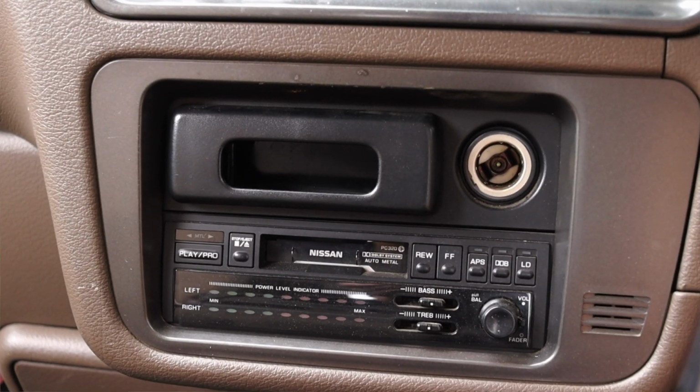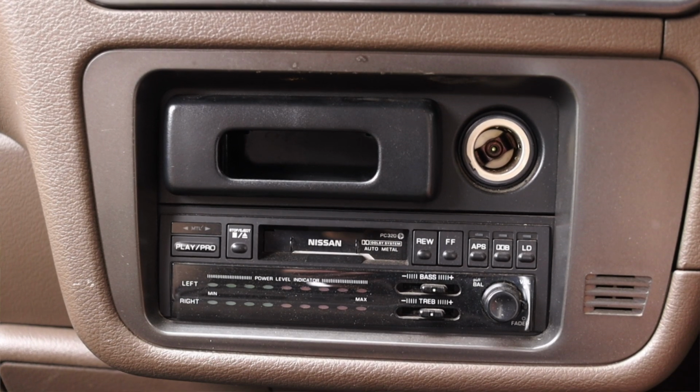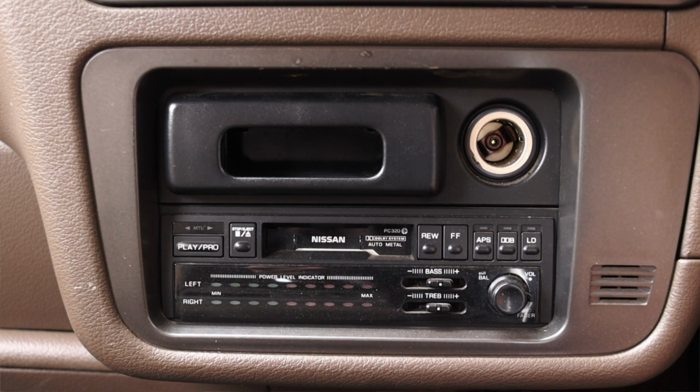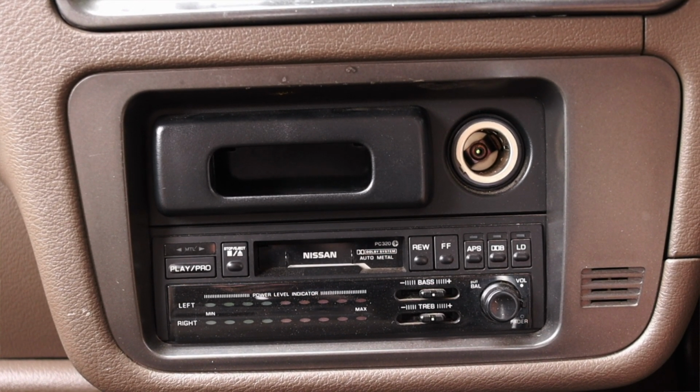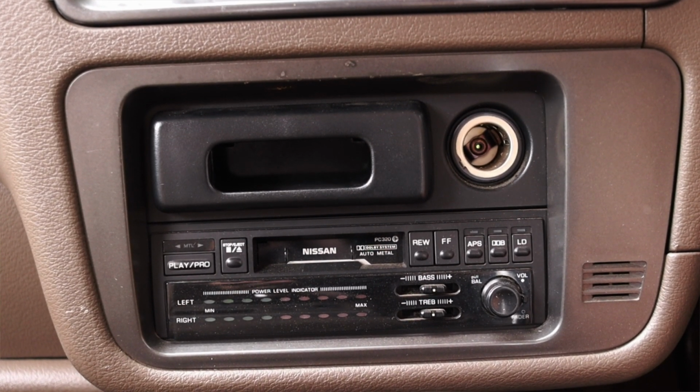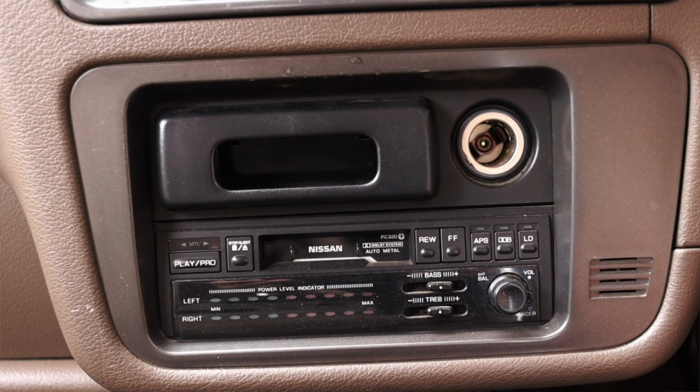But then we have our second radio. So this was outfitted from the factory with two radios. The reason for that is because the cassette player was actually an option here in 1994, and this particular Caravan got that option.